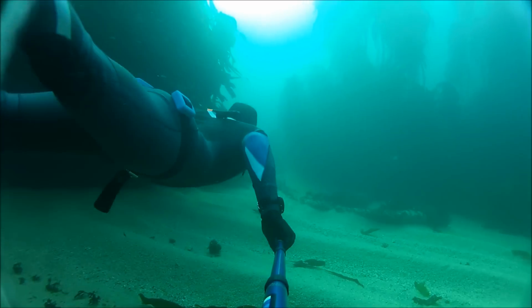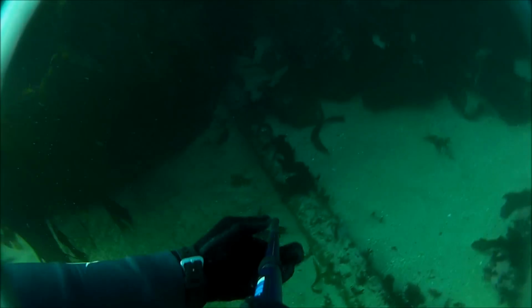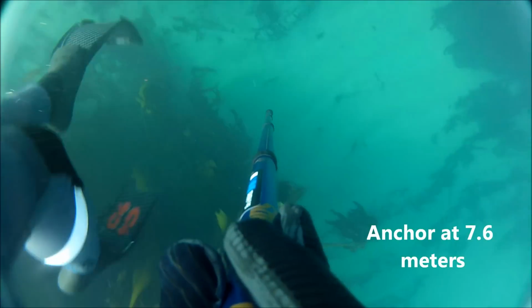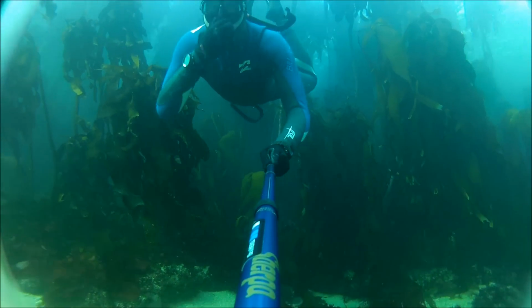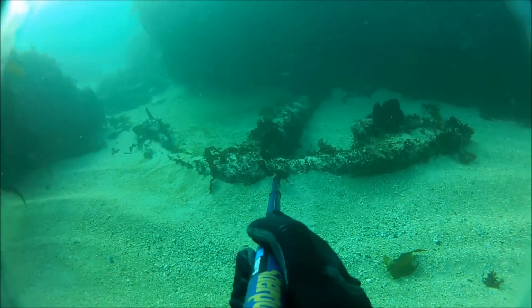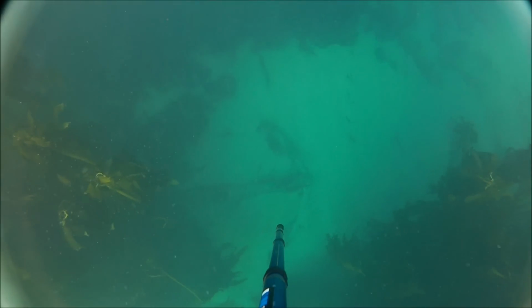The anchor is visible from the surface. If you've got over 10 meters of viz, you could definitely see the anchor on the bottom. I think that the anchor is sitting at around 7 or 8 meters deep. So if you're free diving, you should be able to find it from the surface. If you're scuba diving, you're going to have to go through the maze of kelp and sandy patches to find it. But it's close to the shore. When I was on the surface, above the anchor, the shore didn't seem more than 5 or 6 meters away from me. So it really is quite close in.